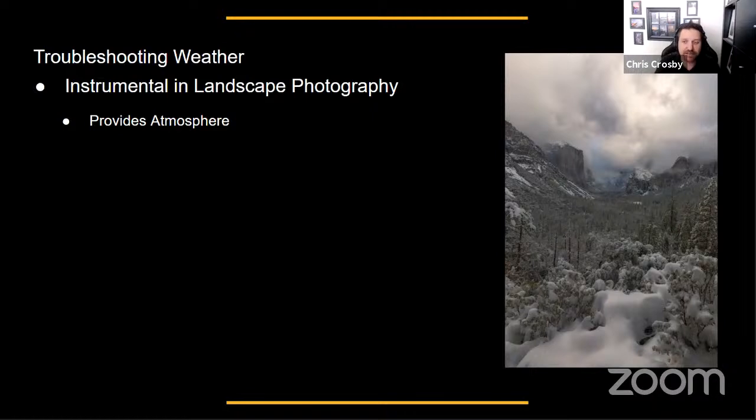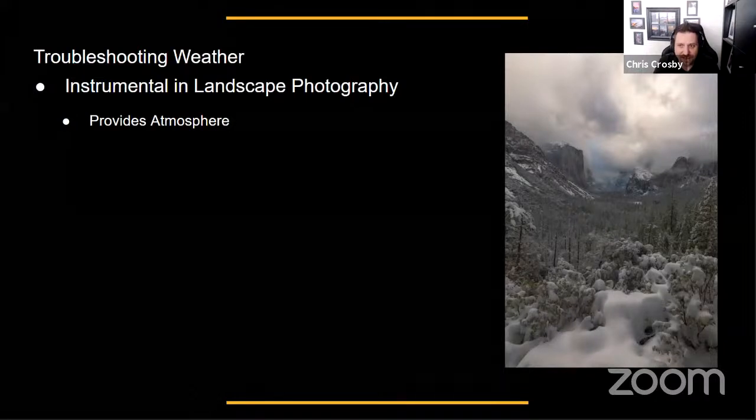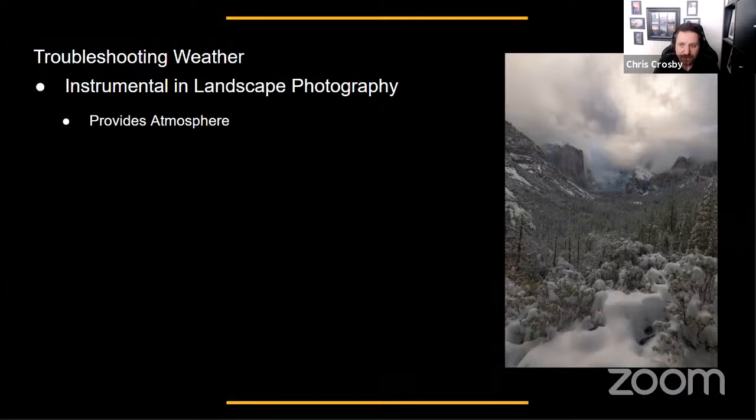This same photo that you see on the screen here from Yosemite Valley wouldn't be the same unless it was covered in snow with an angry sky. If it was just the green trees and the bluebird sky, well, yeah, I mean, El Capitan is magnificent, the valley's magnificent, but what really shows the character of this valley is having that atmosphere and those clouds.